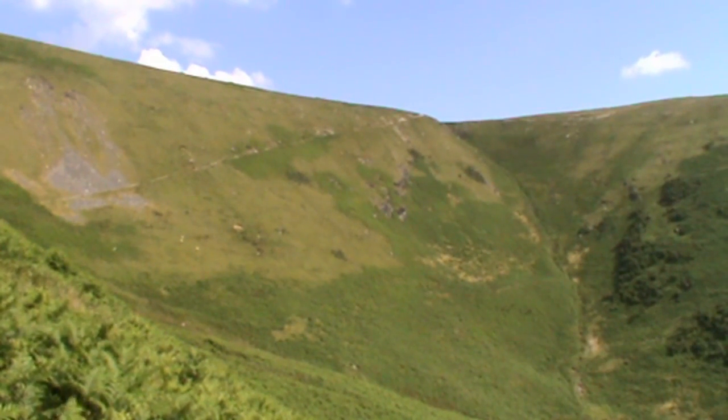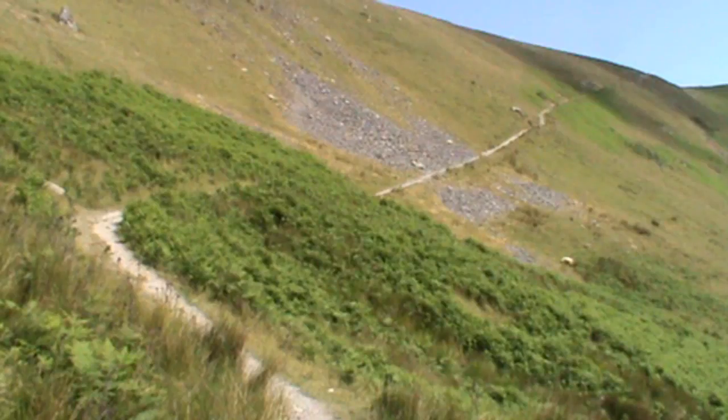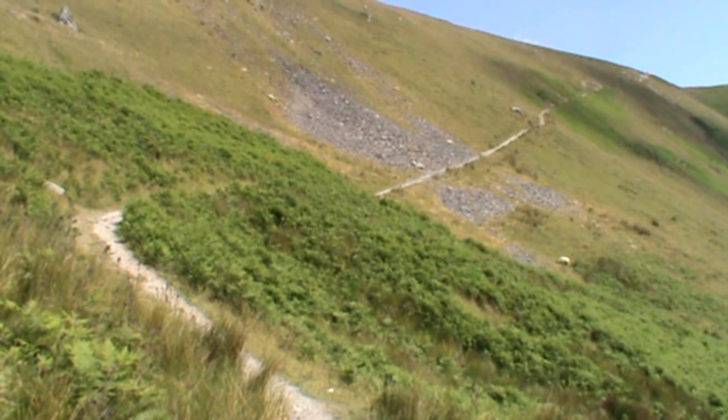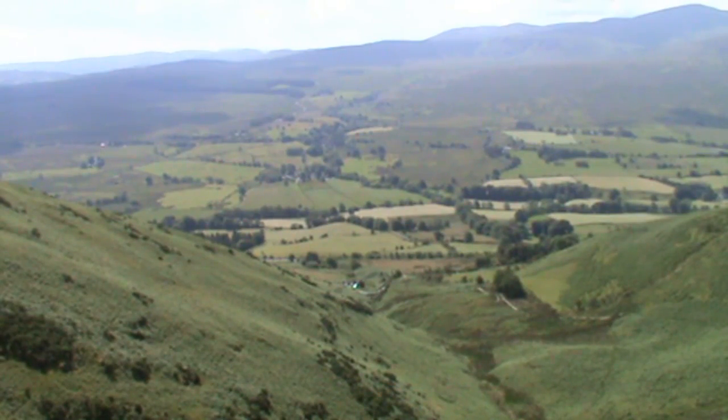We can see 1 or 2 people up there already. You're walking with a taxi driver today in the Lake District, slowly making their way up Blencathra. We're near the top now. Looking to our right hand side, you can see the car park down below, but it only looks as if it has 10 or 12 car spaces. You can start from there if you want.